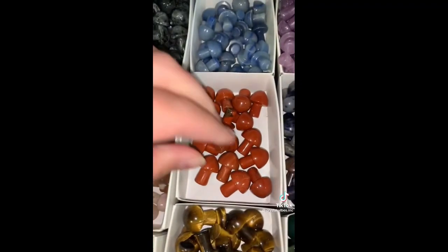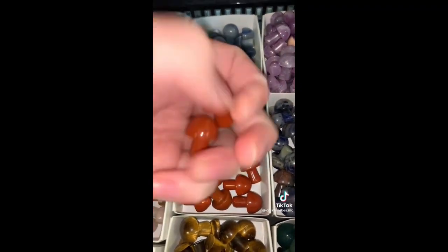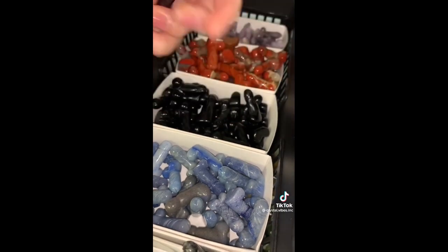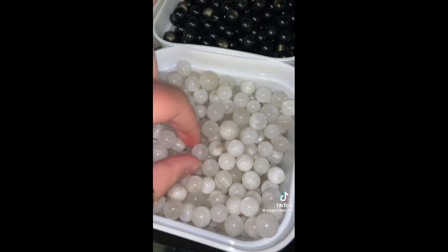We're gonna grab two red jasper mushy carvings. Ooh, I love these two. Two black obsidian mini crystal peens, and some of these are even silver sheen, which is so awesome. I think these both are. These have to be my all-time favorite thing in the shop right now.